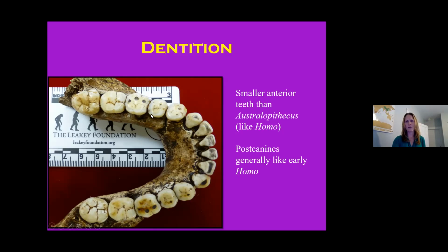And the P4 has this extended talonid, an extended back part of the fourth premolar. Also quite interesting is the molar size gradient. For modern humans, our third molars are the smallest and the first molars are typically the biggest. 1 and 2 can be similar in size, but they typically decrease as you go back in the jaw. But in the primitive condition, the third molars are the biggest and the first molars are the smallest. And that's what we see with Homo naledi. So we have these quite modern, derived traits, but a primitive or ancestral-like molar size gradient. Again, a mix of interesting traits.